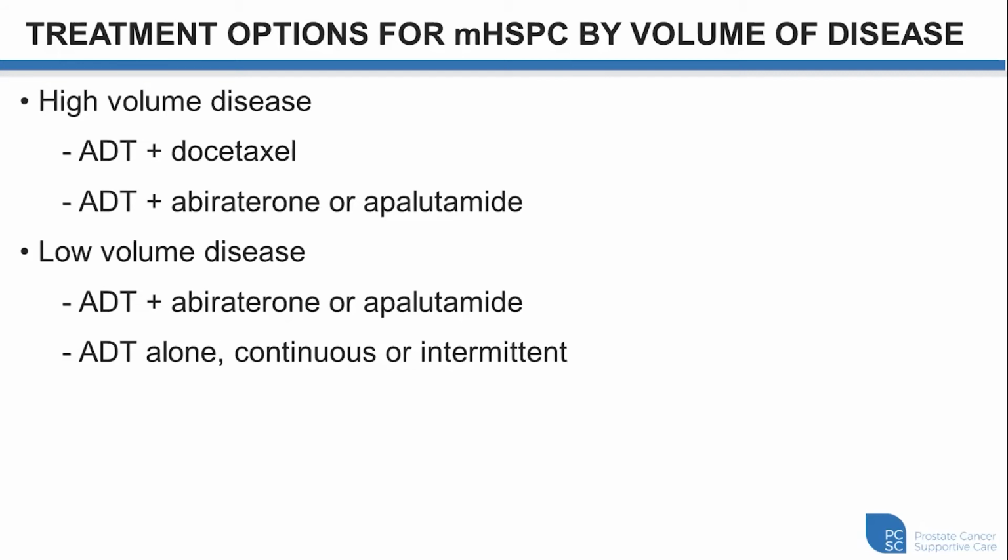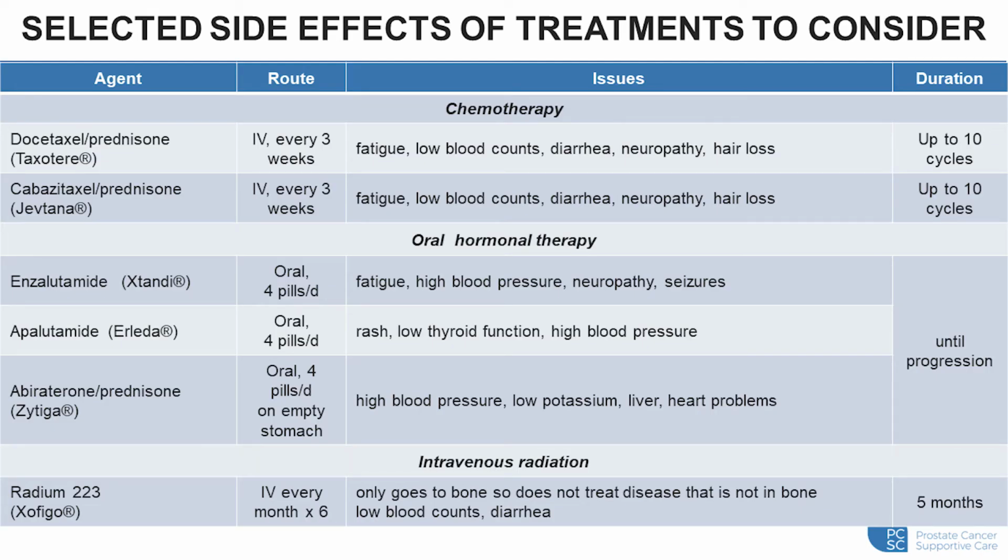Why do we do it? Although the majority of the medications are relatively well tolerated, all of them do have side effects. So again, we will have a discussion with the patients about their preference, and we'll look at how those treatments would impact patients' quality of life. So on this slide, we can see all the treatments that are currently available in British Columbia.